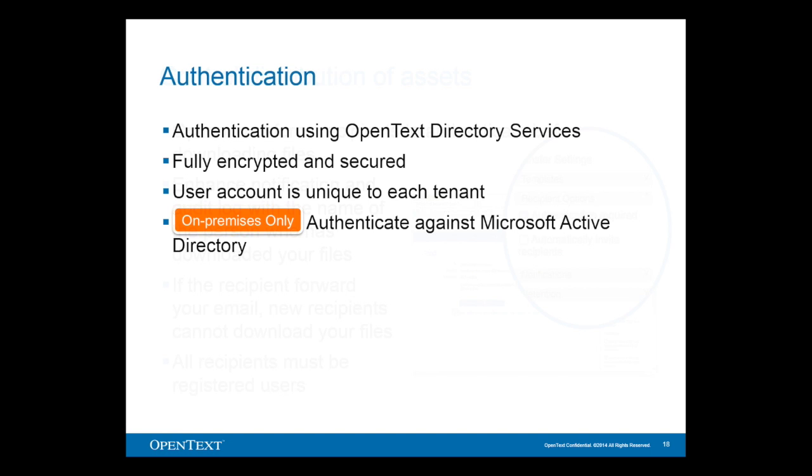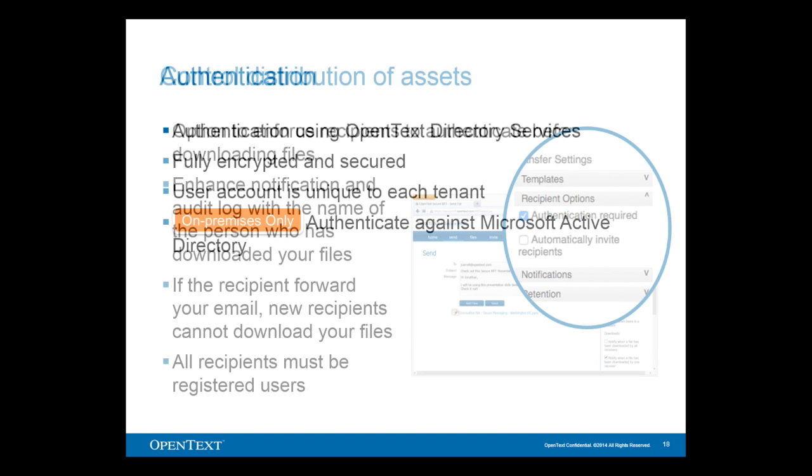So we provide those two flavors. But when it comes to authentication, regardless of which flavor you use, the back end is always secure. Now, we use OpenText Directory Services to achieve the authentication tasks if you are in the cloud environment, and of course every single user account in our cloud environment is unique to each tenant. But if you're using our on-premises solution, then you will have the added benefit of tying the authentication against your corporate Active Directory or LDAP. So in that case, you can achieve single sign-on easily.